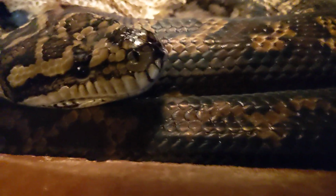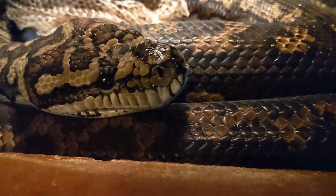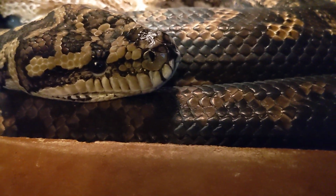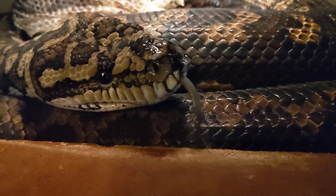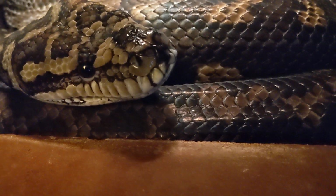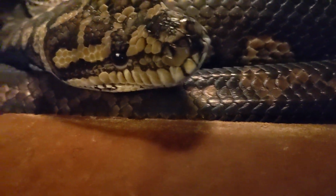I love that purple tongue. That pretty tongue. Yeah, it is. These are my babies. I love them to death. Look at that pretty tongue. You can hear it popping when he flicks it. It's so cute.